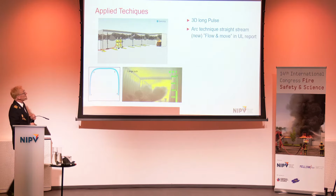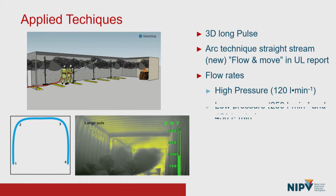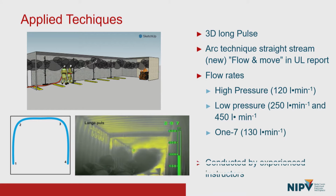So this is what happens. We compared the 3D pulse technique, like we educate our firefighters, and the arc technique, which is comparable with the flow and move technique used by UL in their studies, where you have a straight stream, you open the nozzle, and you make a U form, ceiling and walls are wetted, and that's how you advance to the fire, and at the end you extinguish the fire.